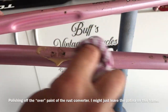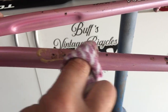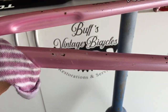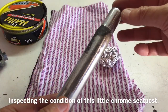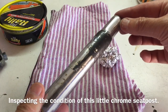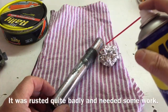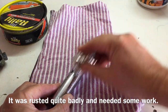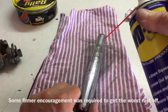So while you may find many LaTurbos in South Africa built with lower end spec tubing, like this little one I'm busy restoring now, you will also find LaTurbos built from higher spec tubing in the regions of Reynolds 531 and higher. This was because in the later years, Gotti was able to do custom orders. So the bikes could be built in the tubing of the customer's choice and even manufactured specifically to their size.